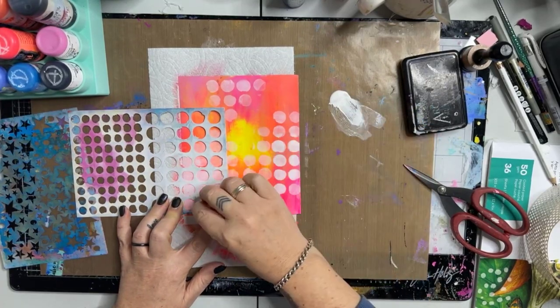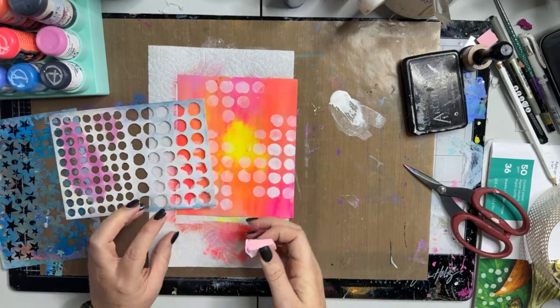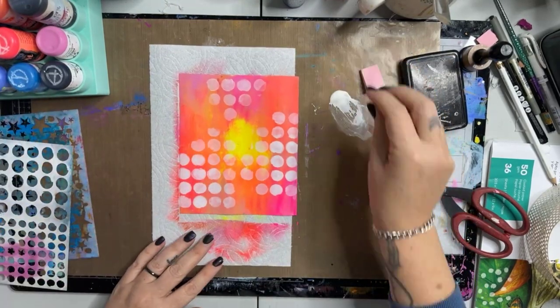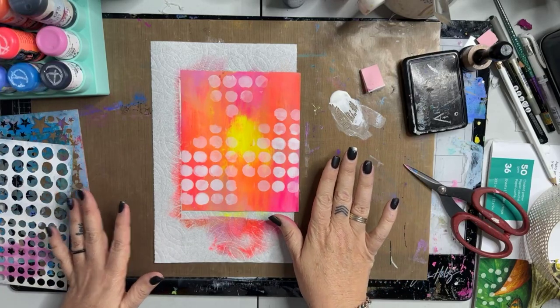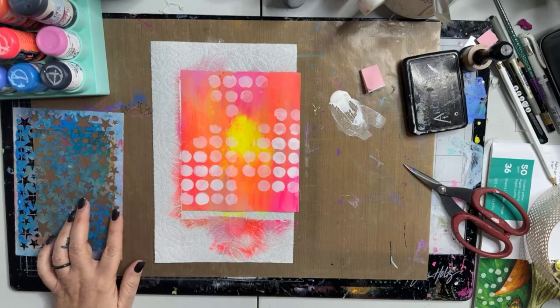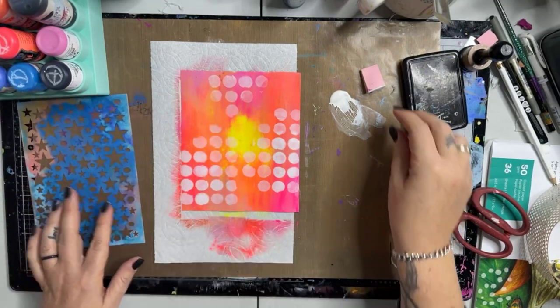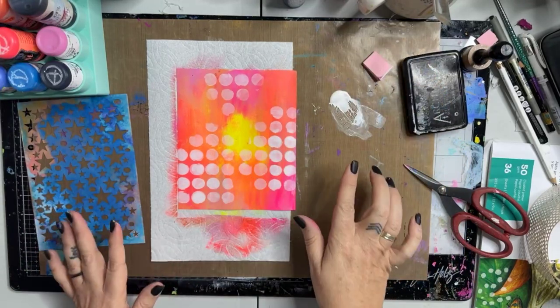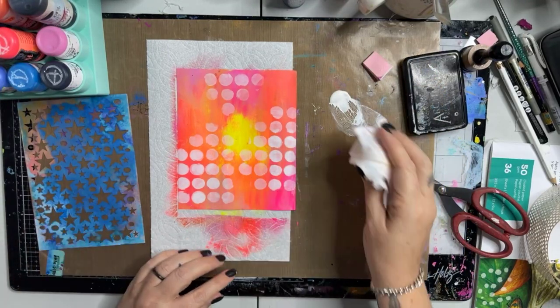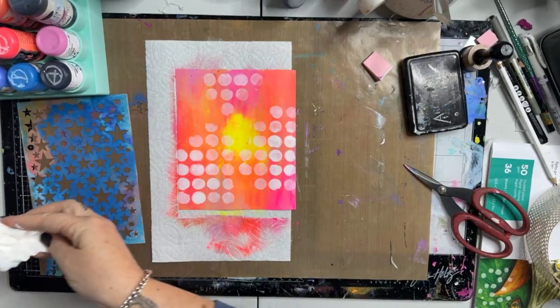Okay, so building our background, we've done that with our paint, and now we're going in and adding some stenciling, which is that bit there. I'm going to add another stencil, and I'm going to do some stars, which is this guy here. So naturally, when you do purchase a stencil, they don't look like this when you get them. That's just me not cleaning my stencils.